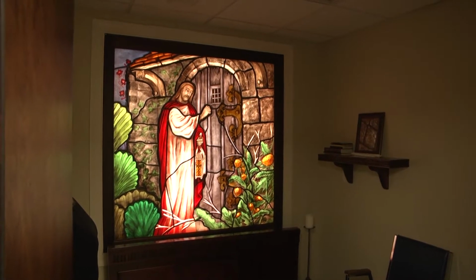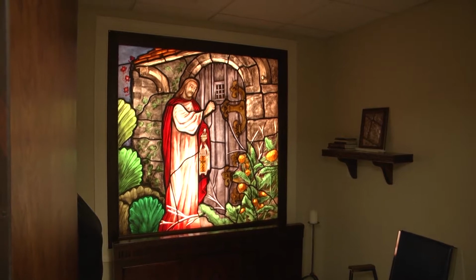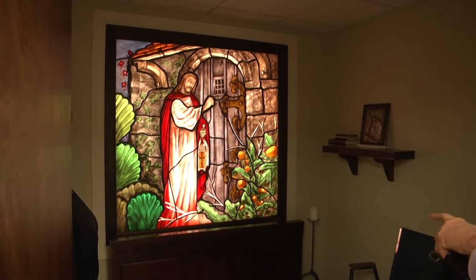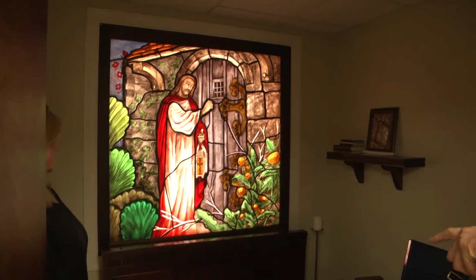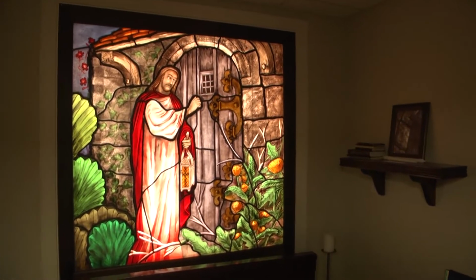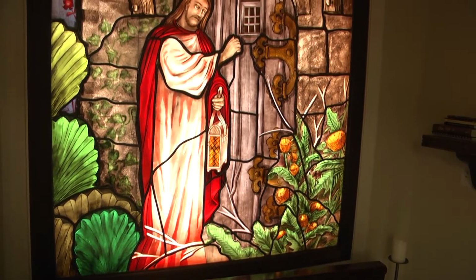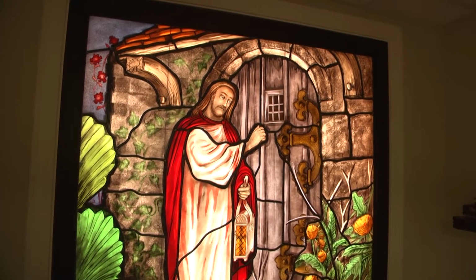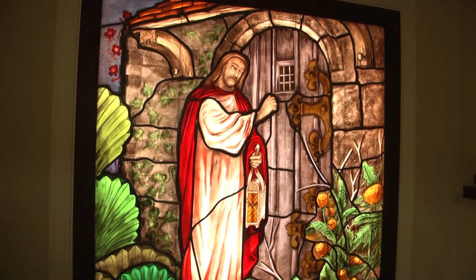Artificial lighting. I think that's probably fluorescent lighting in there behind it. This is Jesus knocking at the door, and on the right-hand side is the artwork for thistles, the thistle plants, and then Jesus holding a lamp, and then the building that he's knocking at the door of has a real, beautiful hinge and artwork, which kind of adds to the overall story.